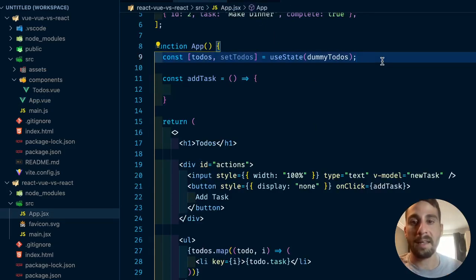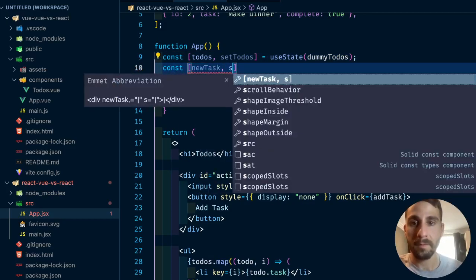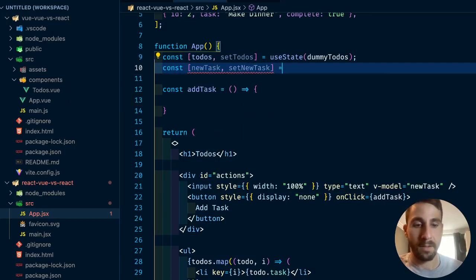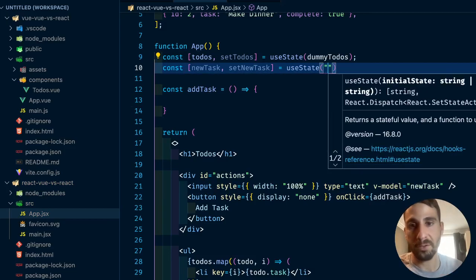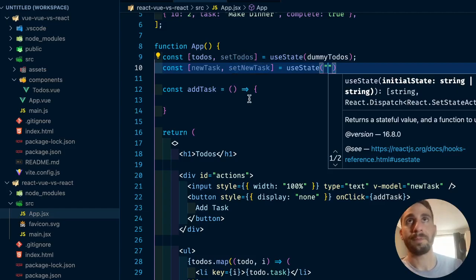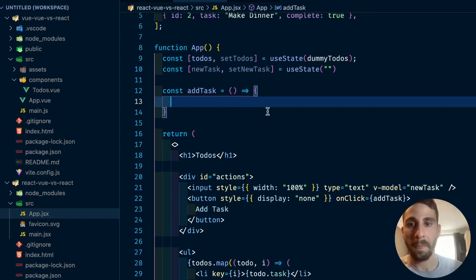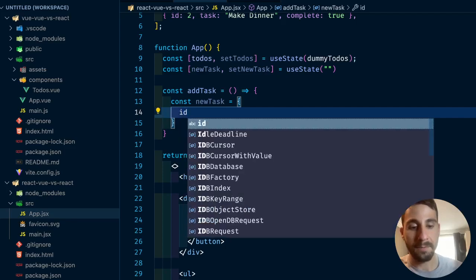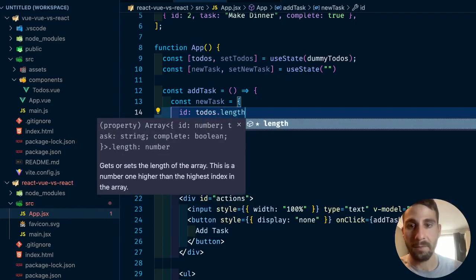So let's create another state value here, and we're going to call this newTask, setNewTask. It's going to equal useState, and we're going to set the default value to a blank string. So now that we have this, we'll set up the data modeling, or the two-way data binding. We'll set that up in just a second. But first, what we're going to do is we're actually going to create this task. So we'll say const newTask equals, and it's going to be an object. The ID is going to be todos.length plus one.